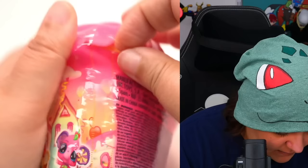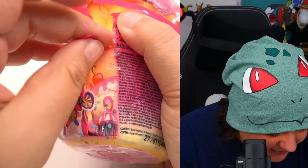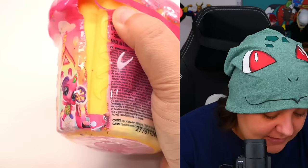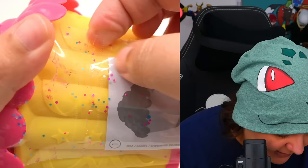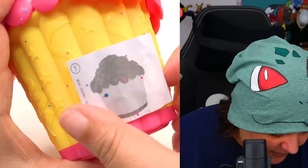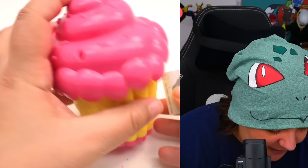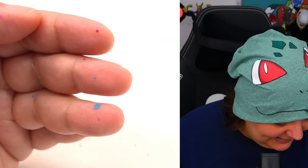Come on, there. No, come on. Why do these things never open properly? Come on, yes. Not too bad, but we did miss a little bit. And over here. This is just not opening the way it should be. Okay, what does it say? I don't want to open the cover just yet because confetti is already all over my desk. It's spread all over my fingers.